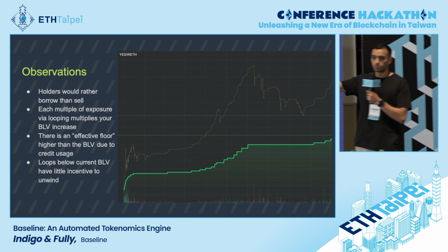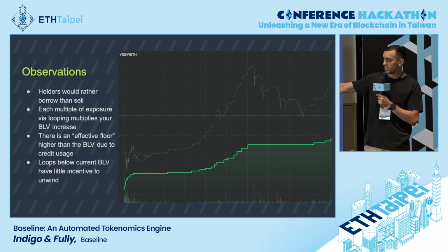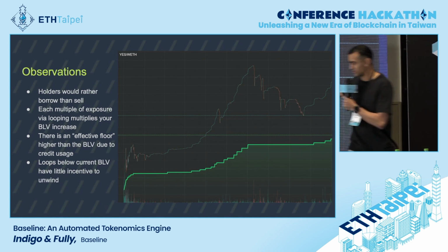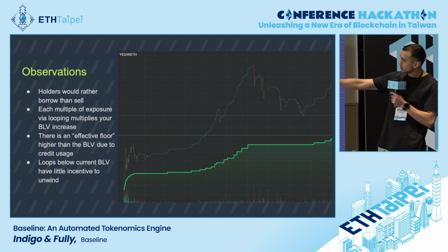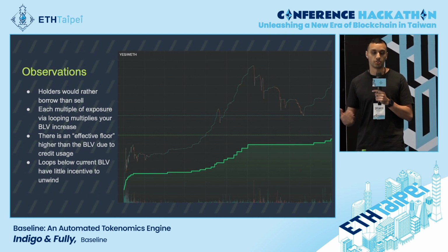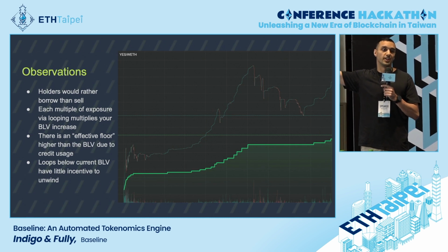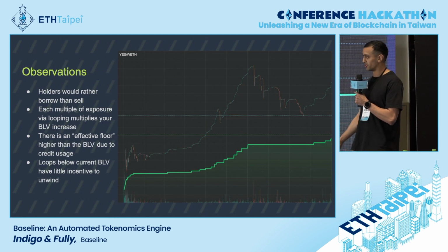So you can see the green line right here. Let me move my laptop. This is actually the BLV. And I know everyone, when I said BLV only stays or goes up, no one believed me, but this is actually what it's doing. Some interesting things, as you can see. One interesting thing is that because we have this alternative to buying and selling, you can borrow and do something else with it. You can't really use technical analysis on this chart. It just looks so weird, and I don't think I've ever seen anything like it before.